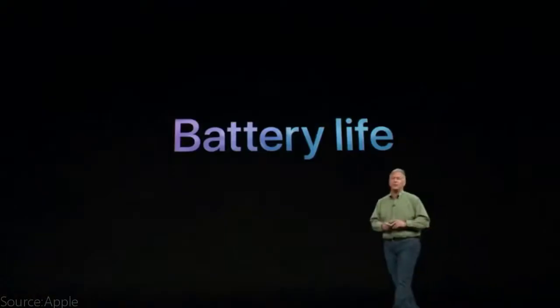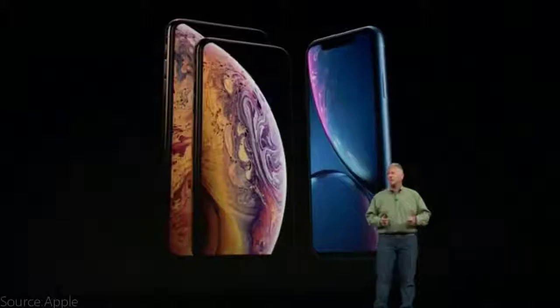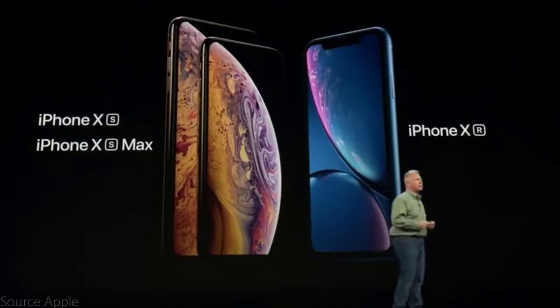Well, here the story continues to be just great. So let's compare it to the iPhone 8 Plus. So many customers love the long battery life of that. Well, iPhone XR gives you up to an hour and a half more in your day than the iPhone 8 Plus. You have iPhone XS, XS Max, and XR, 3 new models of iPhone.